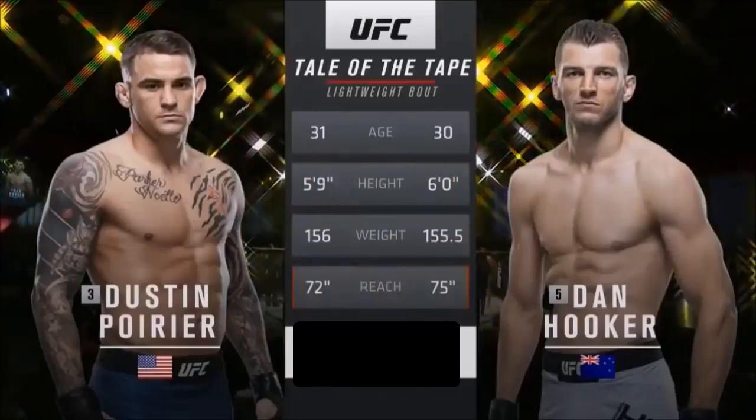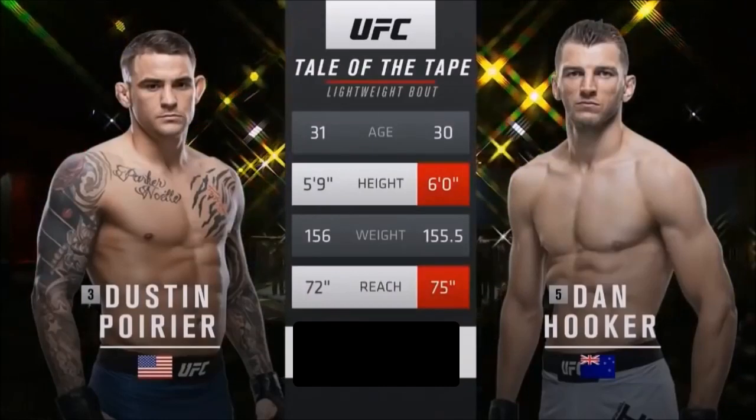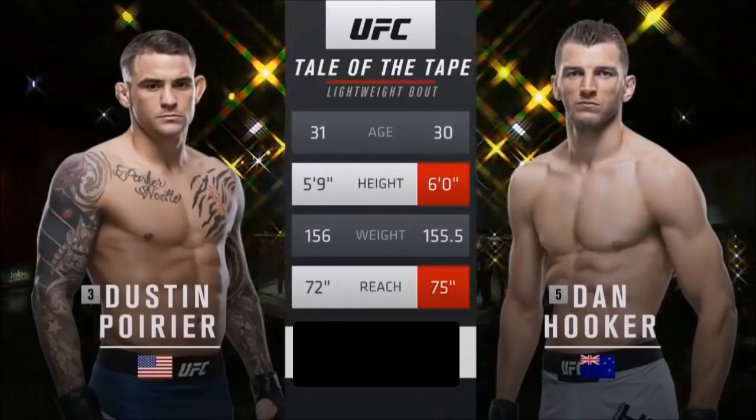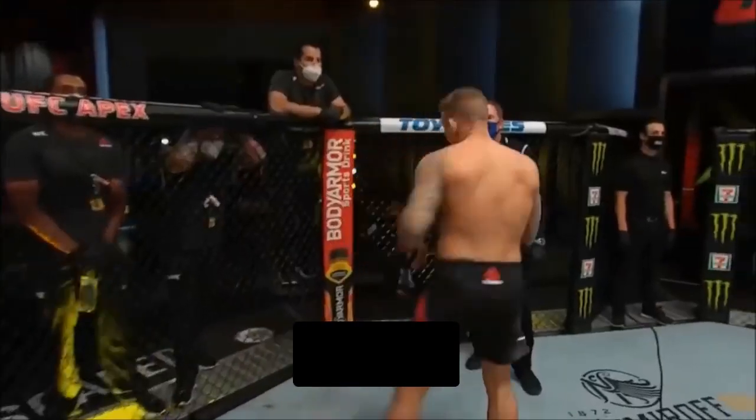The UFC. Dustin Poirier, 31. Dan Hooker is 30 years of age. Hooker, the far taller man, 6 feet versus 5'9". This is the main event of the evening.